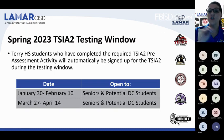LCISD has 3 testing windows this year. Some campuses had 4 because some campuses tested seniors during the October PSAT when the other students were taking the PSAT. The next 2 TSIA2 windows for LCISD are January 30th through February 10th, for seniors and potential dual credit students who have not met dual credit eligibility standards, and then March 27th through April 14th, which is our final testing window for seniors and potential dual credit students.